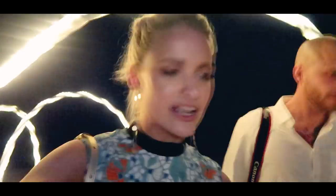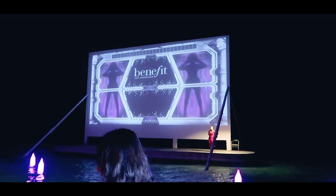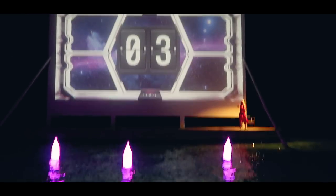It's almost 12 o'clock. It's time for the big reveal of the whole launch. This is like the biggest thing for Benefit in like 4 years. We're just casually walking over the ocean. I don't know what's going on over here. Oh my god, look at this. Three!